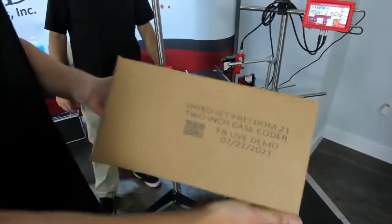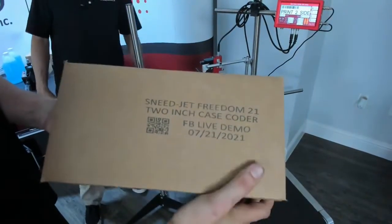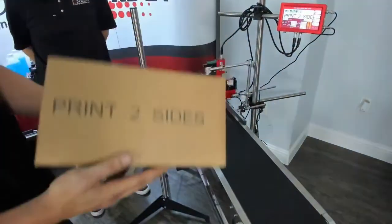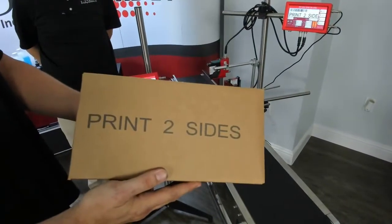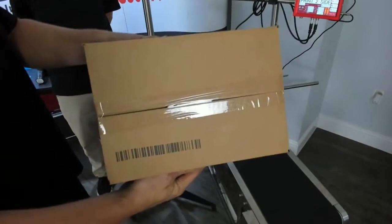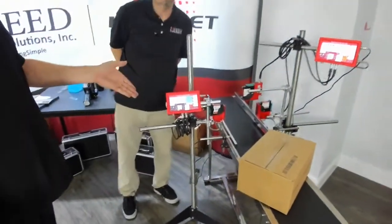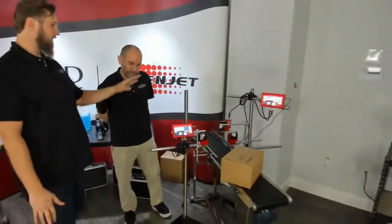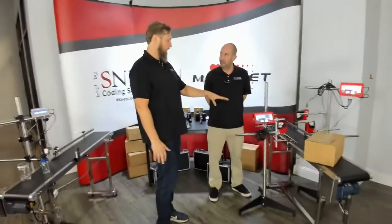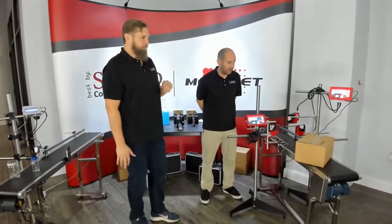So it looks like we got our 2-inch print here, 4 lines of text with a QR code, but we could easily do 1-inch text. You'll see here, print 2 sides. That's from our side print head with a full 1-inch print height, and we also did a barcode across the top there as well. So that, again, is maintenance free, right? There's no service or maintenance. These are also self-installation. Folks can get these set up on their own with the help of our videos and tutorials. Most definitely. It's that simple.